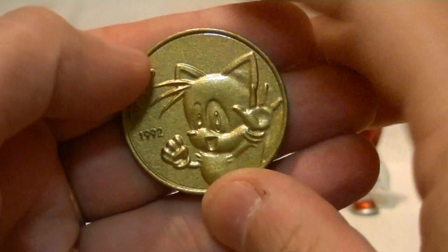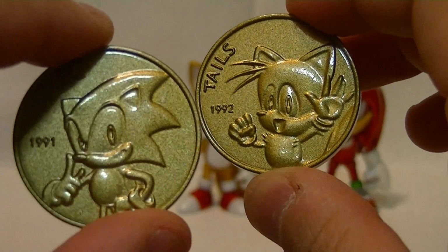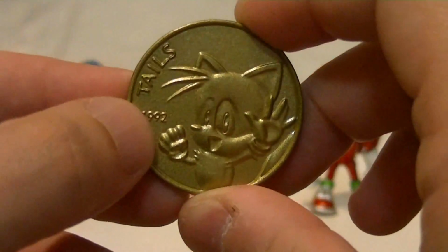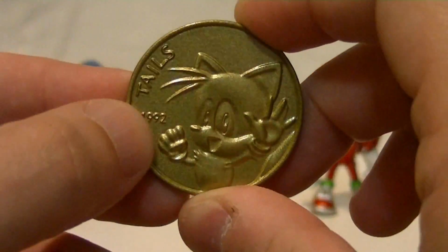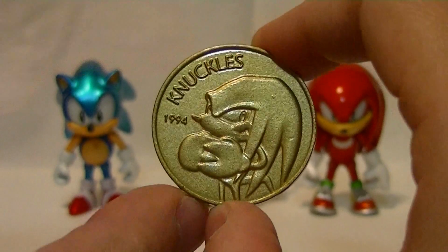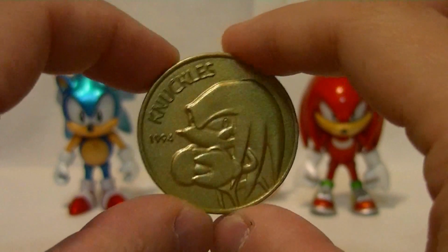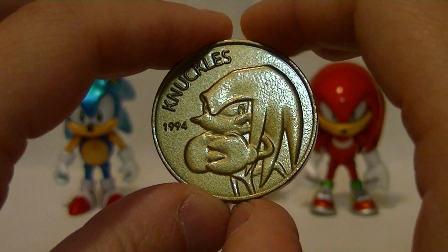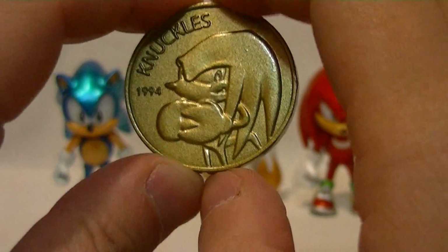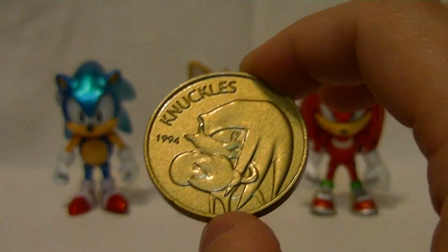The Tails coin has a very nice picture of him. I think I recognize these images. Once again, these are based off of promotional art that actually existed way back when those games were still new. Tails has 1992, which is the release year of Sonic 2. And Knuckles is 1994. Now, I thought Knuckles was going to be 1993, the year Sonic 3 came out and was Knuckles' first official appearance. But apparently they decided to go with 1994, when Sonic and Knuckles came out, commemorating the first game where he was actually a playable character in the story mode. Yeah, I know he was technically playable in Sonic 3, but only in the multiplayer, and that doesn't really count.